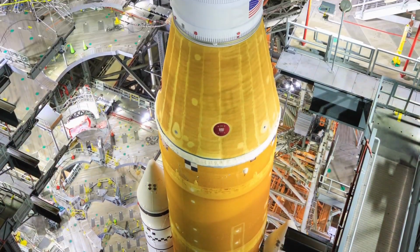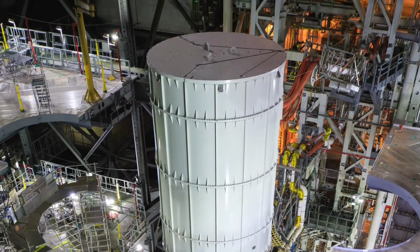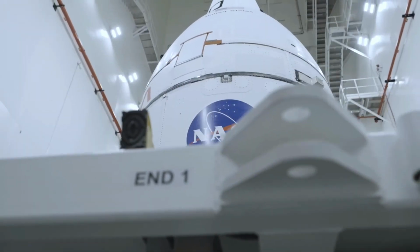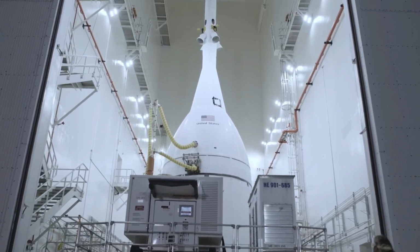At this point, the stack is nearly complete. All that's missing is the spacecraft itself, which has been in the Launch Abort System facility, getting outfitted with one of the spacecraft's most crucial pieces. The Launch Abort System is kind of that pointy solid rocket motor that's at the top of Orion, and it's there to protect the crew in the event of an emergency, so it's a very important system.